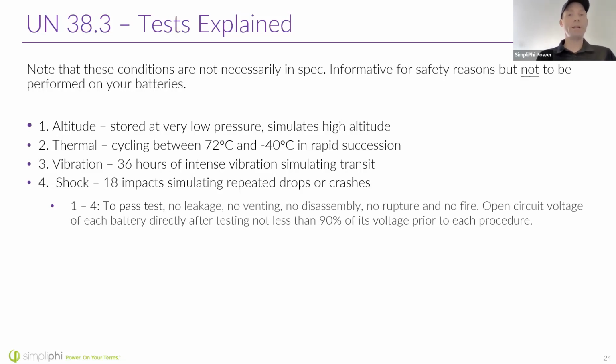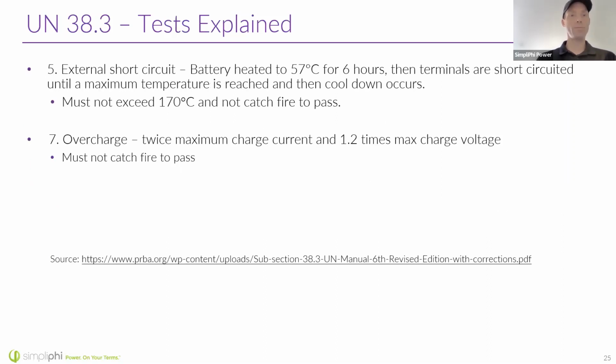Vibration can also occur, right? Turbulence or even transport in trucks. To simulate this, 36 hours of intense vibration is used by putting the batteries on a vibrating platform and then testing them afterwards. And then shock: the batteries experience 18 different impacts, simulating repeated drops or crashes. In order to pass this test, no leakage, no venting, no disassembly, no rupture, no fire can occur. And an open circuit voltage test on each battery directly after testing must be not less than 90% of its voltage prior to the procedure. So this cycling, this thermal vibration, et cetera, cannot damage the battery and cannot cause an elevated reduction in the voltage in order to pass. And so our batteries have gone through this 38.3 test.